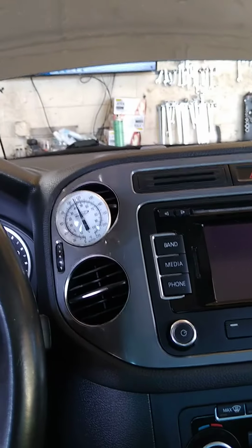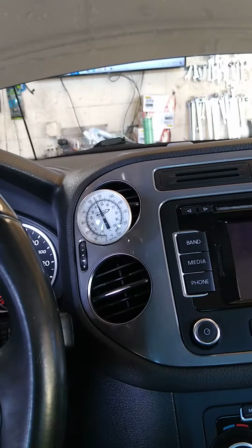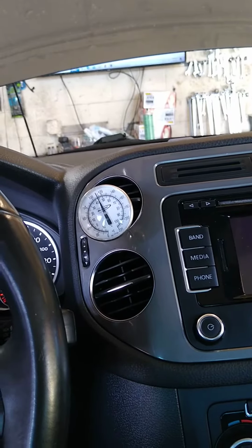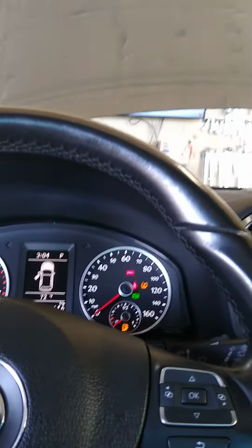So if it doesn't get to 125, I'm gonna say it definitely has a clogged heater core or restricted heater core. So let's do this, let's cool it off with the AC on the driver's side.